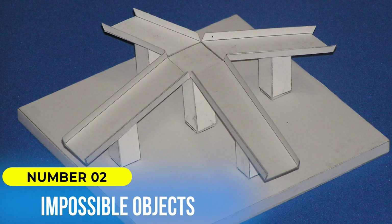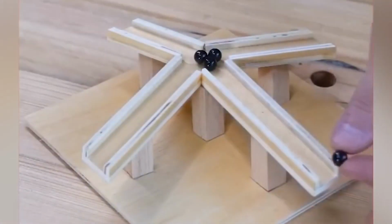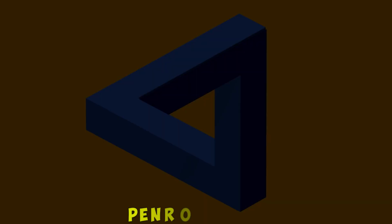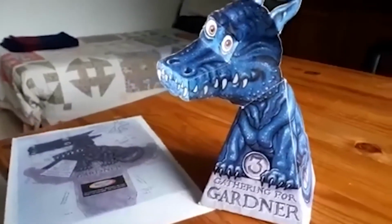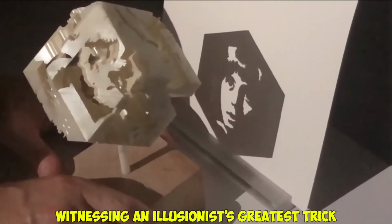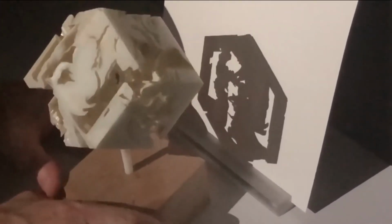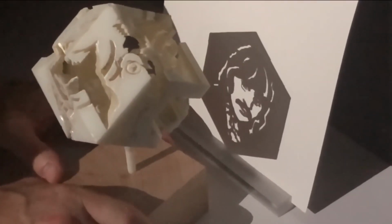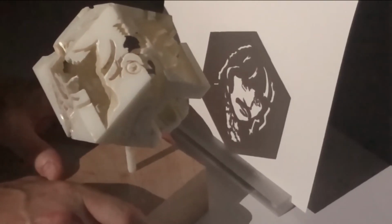Number 2. Impossible Objects. Brace yourself for the grand final. Impossible objects. Feast your eyes on the Penrose Triangle and other baffling creations. These objects defy logic and geometry, yet your brain struggles to perceive them as anything other than real. It's like witnessing an illusionist's greatest trick, where your perception battles with the impossible. Physically impossible shapes confound the brain, highlighting its struggle to reconcile visual contradictions.